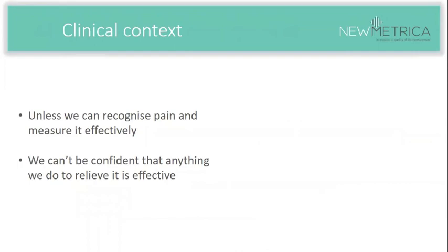So how does that relate to the clinical context? Well, I believe that unless we can recognize pain and measure it effectively, then we can't be confident that anything we do to relieve it is effective.